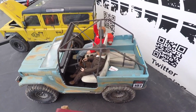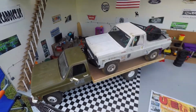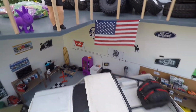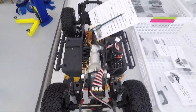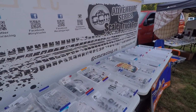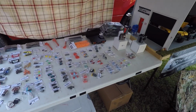I followed this build for many parts. I can't remember how many parts there was, but check out GCM Racing. And then here's another truck that was featured on their channel as well. And this is their scale garage with a lot of exclusive RC items in it. And then this is their SCX10-2 front motor setup. And these are all the parts they carry that you can buy. They got some good stuff, and here's exclusive RC stuff. And they got some pretty cool 3D items in here.